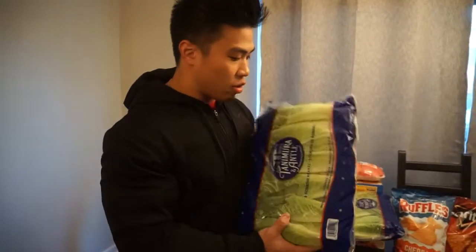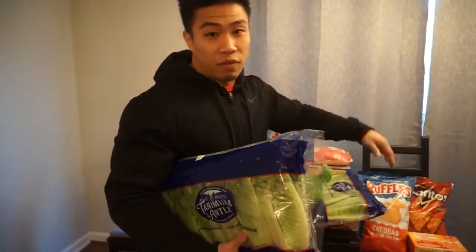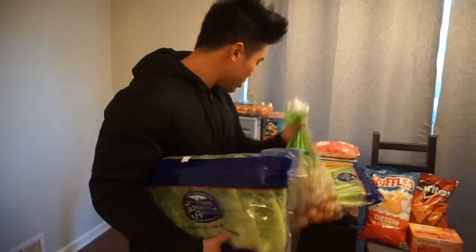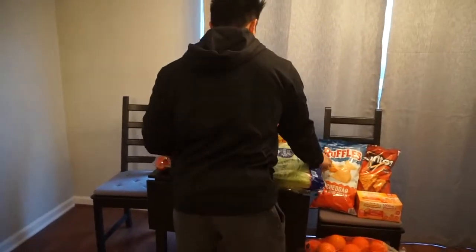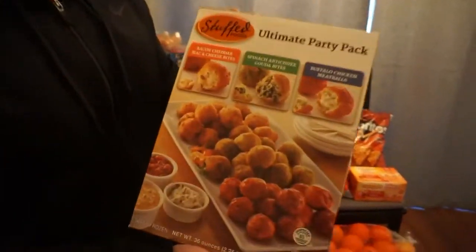Again, we're trying to incorporate more veggies into our diet, so we've got some romaine lettuce. Recently I've been eating a lot of lettuce and also chicken salads. It's pretty refreshing. Got some potatoes for carb source. Maggie also got this stuffed food ultimate party pack.